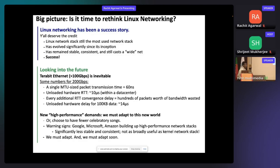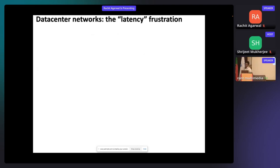OK, so what do we need to really adapt to? What are these high performance demands? One thing that you will hear over and over again, and John talked about a lot in the morning, is this latency frustration problem. So let me show you some measurement results here.